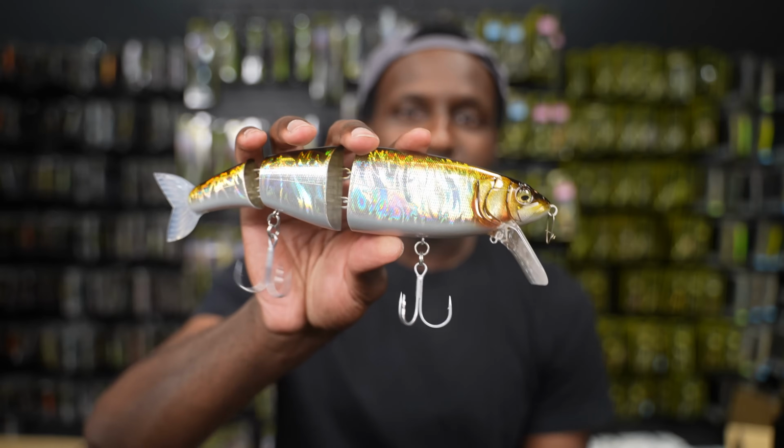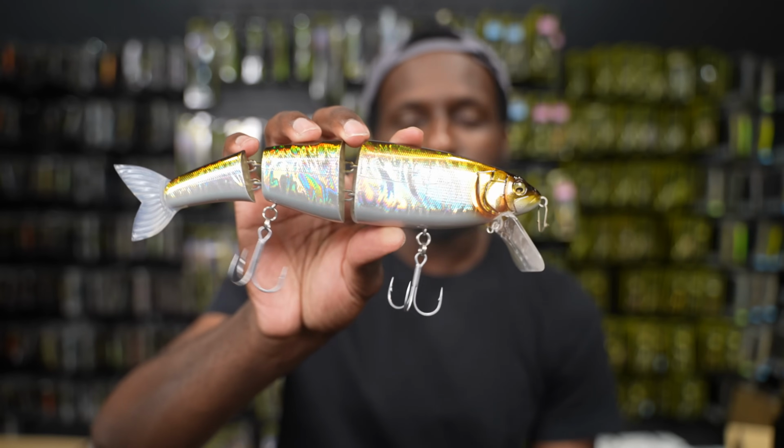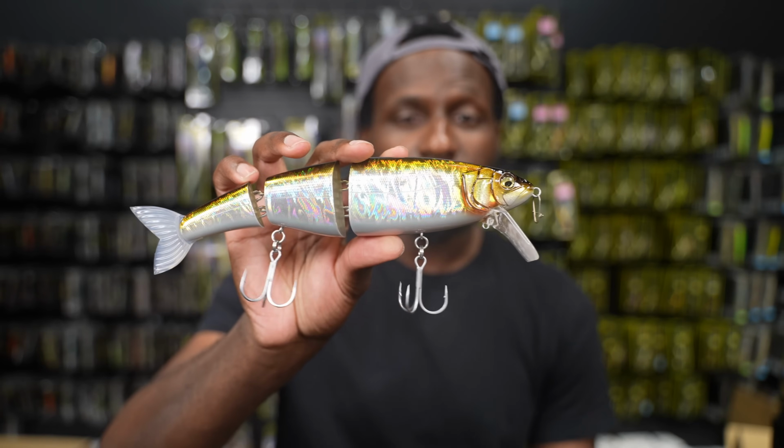So I wanted to go out and give it a shot to see what it could do and where I could actually put it in my own arsenal, to see if it could be a new staple or if it's just another multi-piece swim bait. And to my surprise, I found that this bait is actually really, really cool.